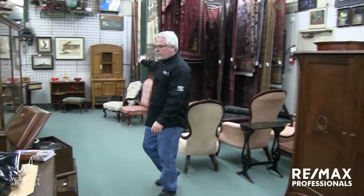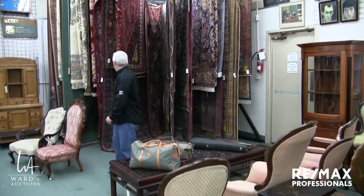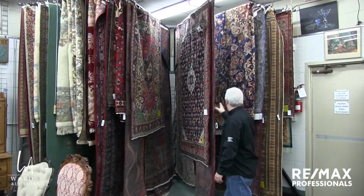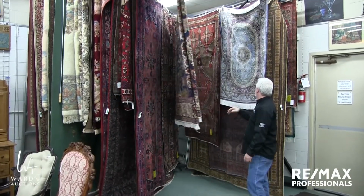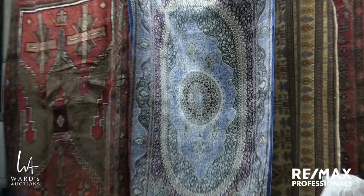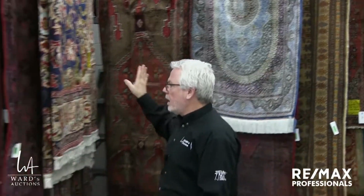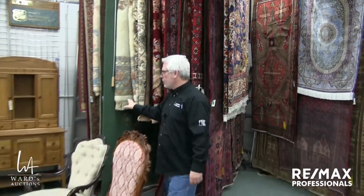A selection of carpets again. We've been very lucky this last 3 or 4 sales to have quite an impressive selection of Persian carpets and runners, small carpets, large carpets. This here, I want you to pay close attention to this one, lot number 459, silk. Look at that thing. The color and the detail in that thing is awesome! And that one is a silk. And there is a second silk one in this collection as well.